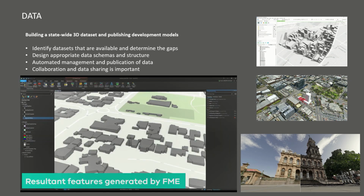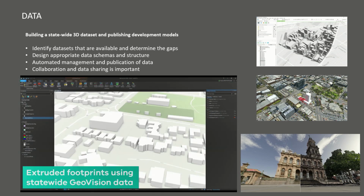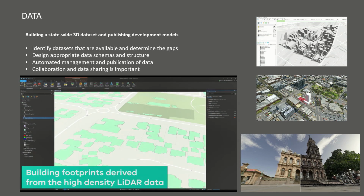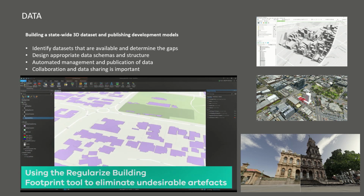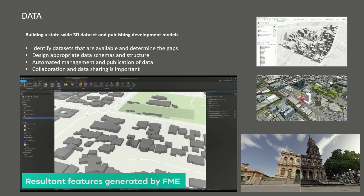The key steps that we followed throughout this phase of the project were, firstly, identifying what data sets we have available and determining what are the gaps. Within DELWP, we have a great wealth of data, so we wanted to ensure we leveraged this first and foremost. Secondly, we needed to build out our 3D base map using the available tools, technology, and data sets. Third step was to ensure our data management strategies were robust, automated, and streamlined. We wanted to ensure from the start that we had solid methods in place to manage the data and eliminate any manual processing and publishing of data.